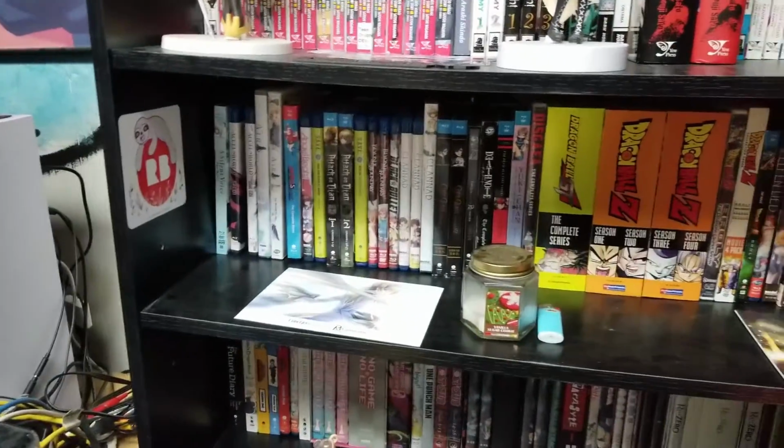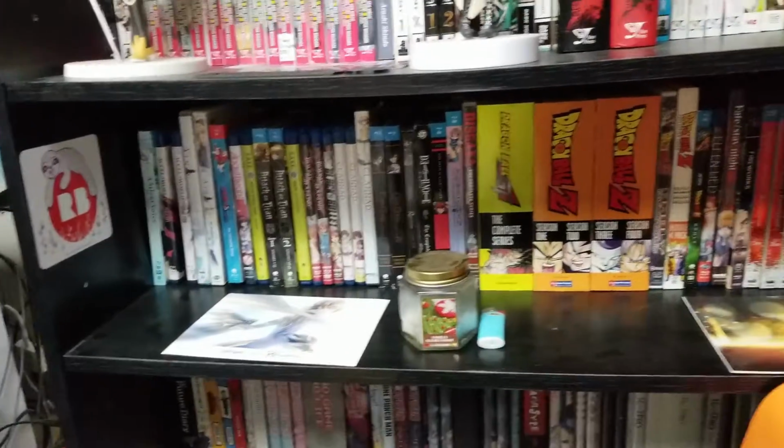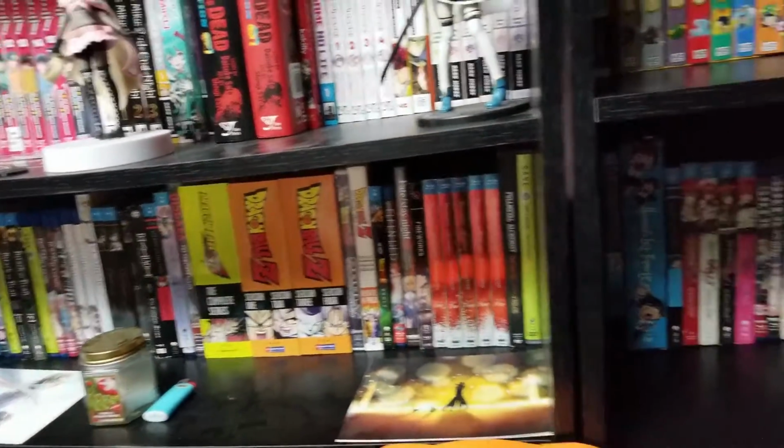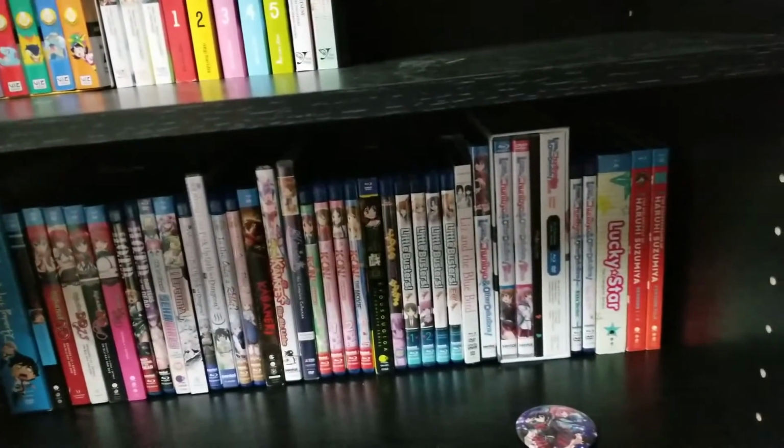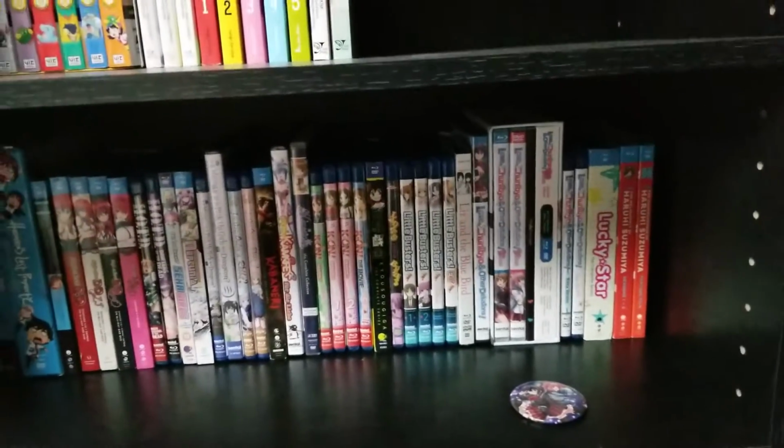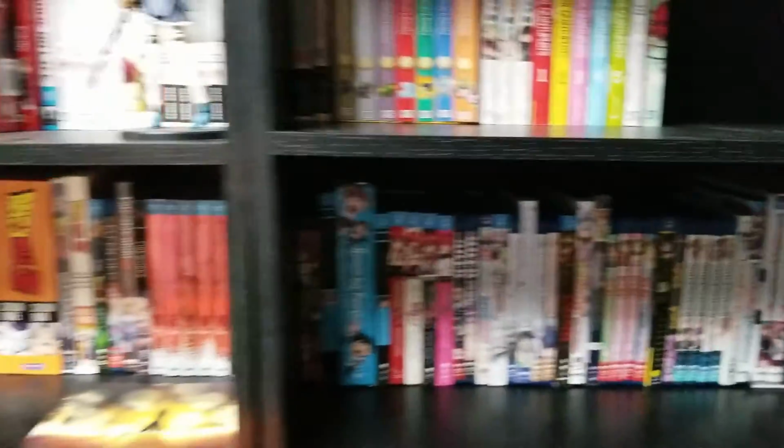I expanded my anime collection quite a bit, adding a few titles to it. The biggest one was Pet Girl of Sakurasou, or the Pet Girl of Sakura Hall, as I always like to call it by the English name.